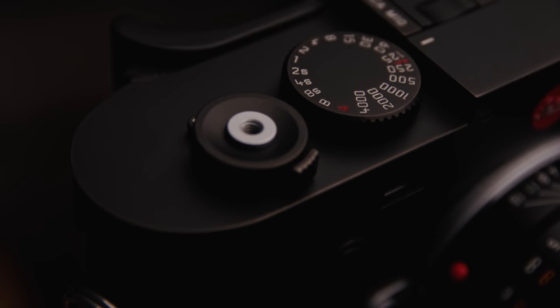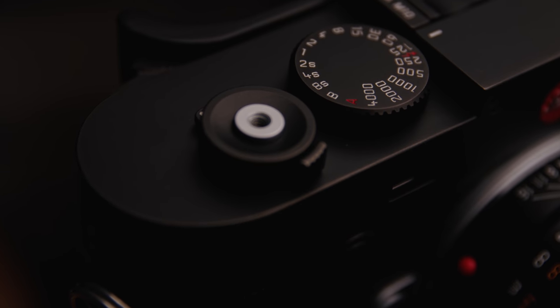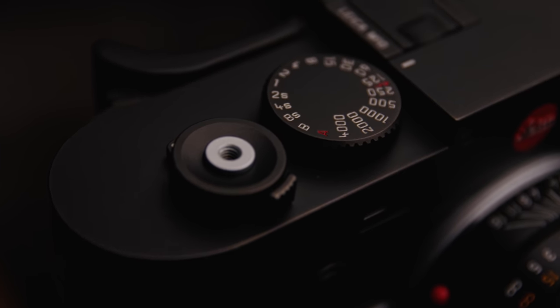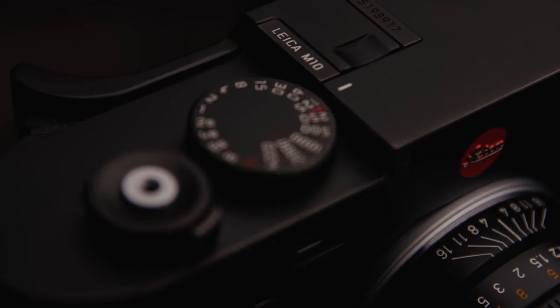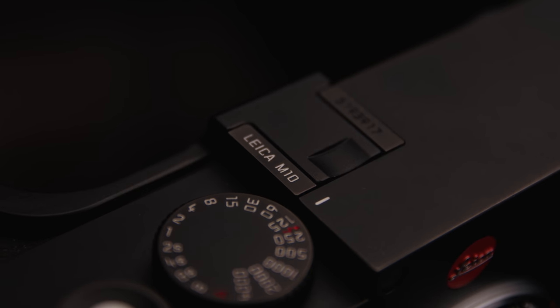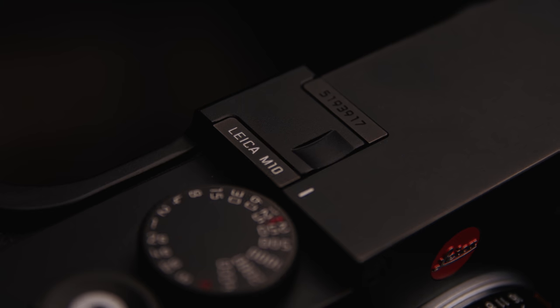Say, for example, if you're shooting through a bus window or any window or some railings, there's a chance the camera will autofocus on a window pane. It might catch focus on the railings instead of the subject. It might catch focus on someone's shoulder or cheek or ear. But with the M10, if you focus on an eye, it's going to get that eye in focus, regardless of what that eye is behind.